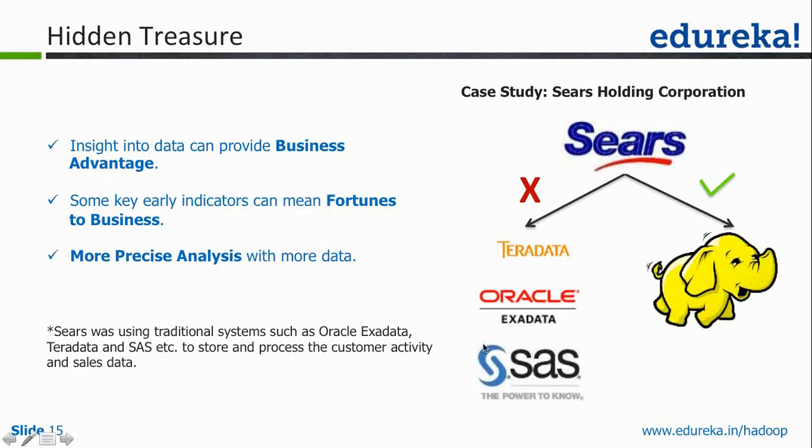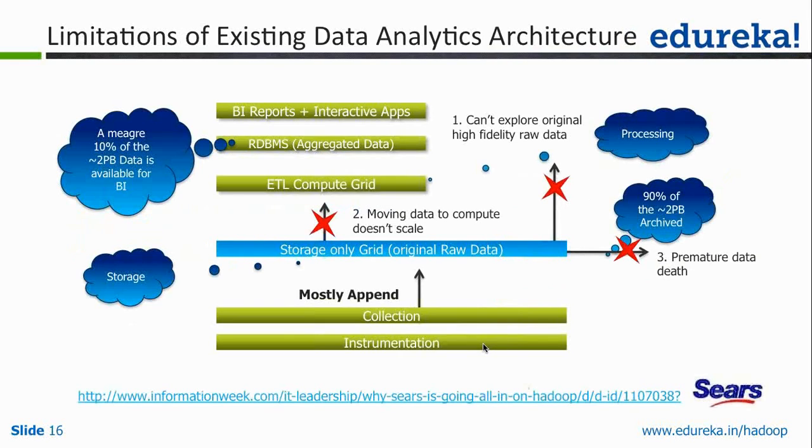Now there were some issues they were facing because of which they shifted to Hadoop. Let's see what the challenge was there. You can also read at this link why Sears is going all on Hadoop. This is one link which you can find in this PPT. This PPT will be available in your LMS, so you'll be able to look at this link as well. Now what was the challenge?